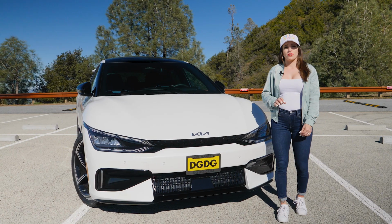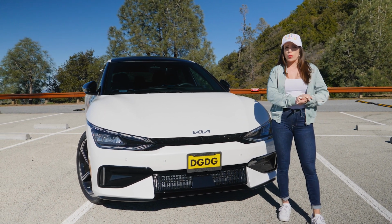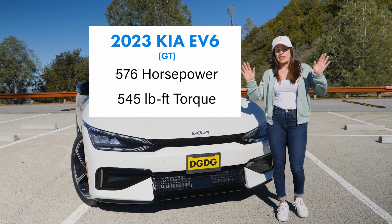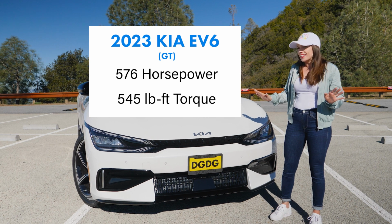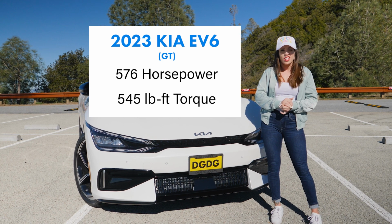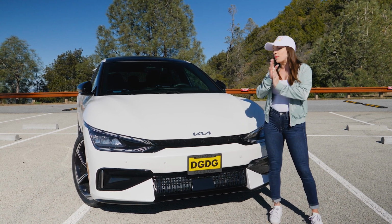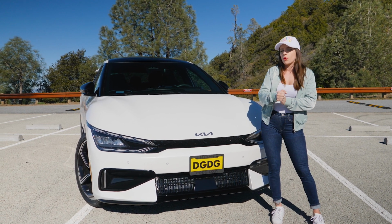The GT is powered by dual electric motors, so it is only available in all-wheel drive. It's also important to note that this is going to be more horsepower than the dual motors in the trims below it. So you'll be getting 576 horsepower, which is a little bit mind-blowing. Like, that's crazy to me. You'll have 545 pound-feet of torque, and Kia is rating the 0 to 60 at 3.4 seconds, which is insane. However, other automotive journalists have been able to clock this even as low as 3.2.